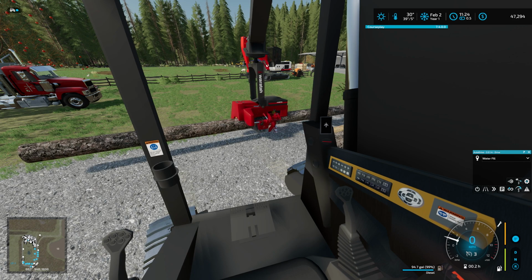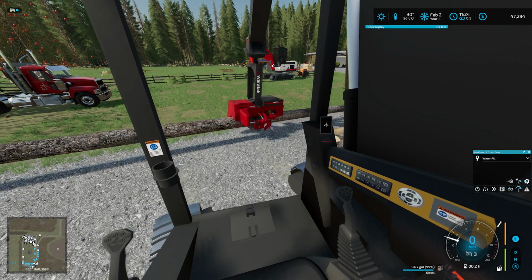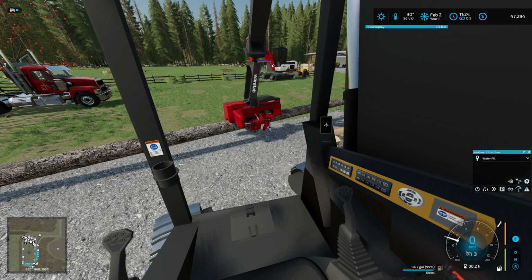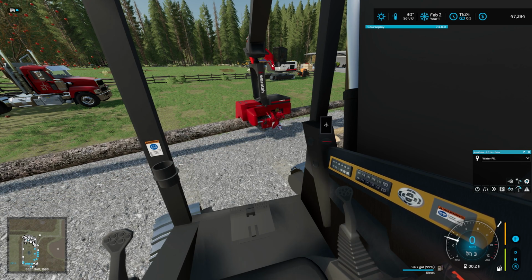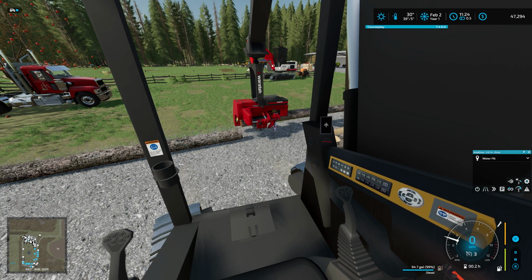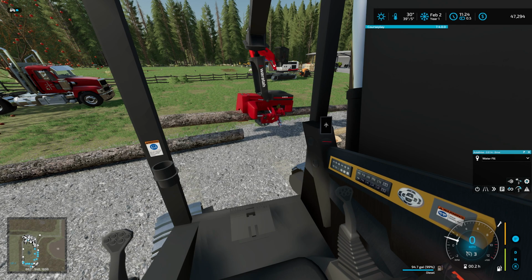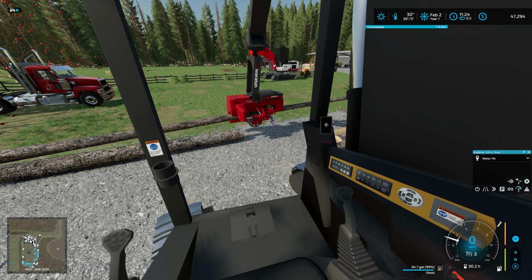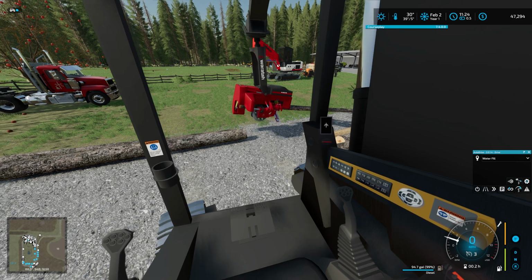So I've got this set to 13 meters. I don't know what that is in feet, but it's a lot of feet. It's roughly 39 inches, whatever. All right. Let's just get this stack looked after here. This is all stuff that we dragged out of the bush from our road building project.